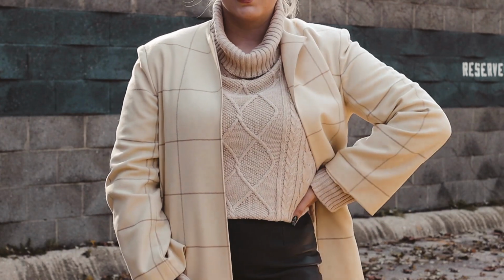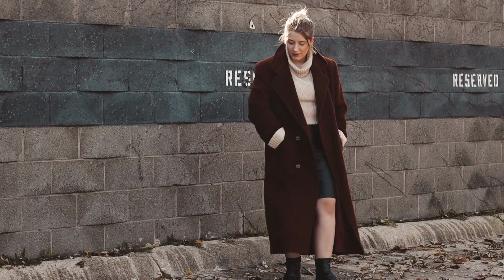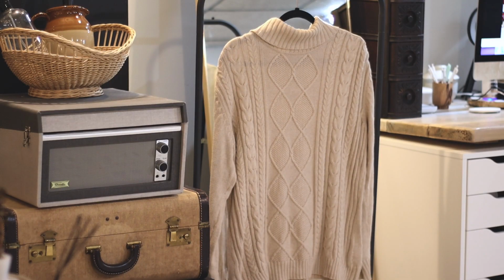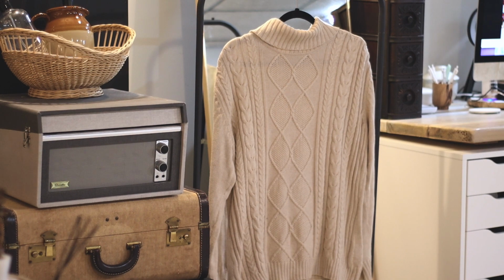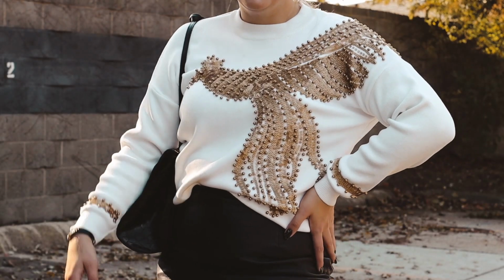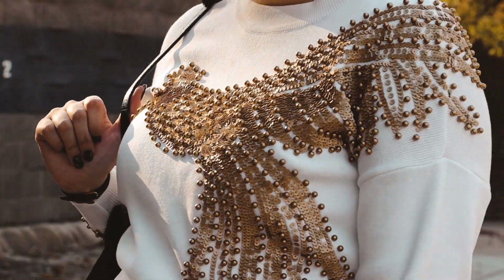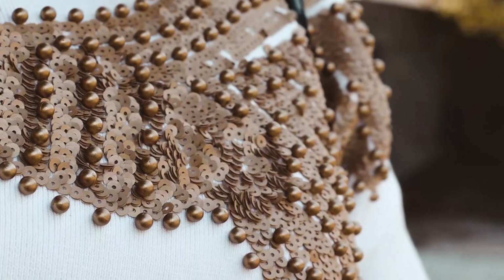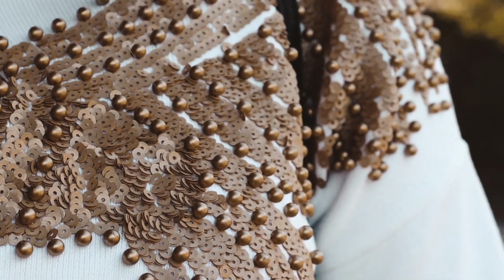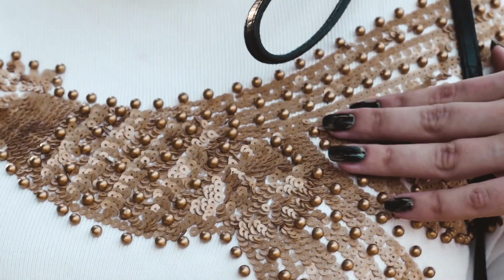If I were going to stick to a neutral color palette, I wanted everything to have just something to make it stand out, be it a really good brand, a really good material, or just an interesting detail about the actual sweater itself. I am so enamored with vintage finds like this one. The amount of detail while still being comfortable to wear is something that I value intrinsically with these kinds of finds.